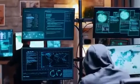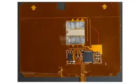EMV chips have been helpful in defending against card reader scams, but of course scammers have found a way around that, and the new thing that's hit the streets is called a skimming device.